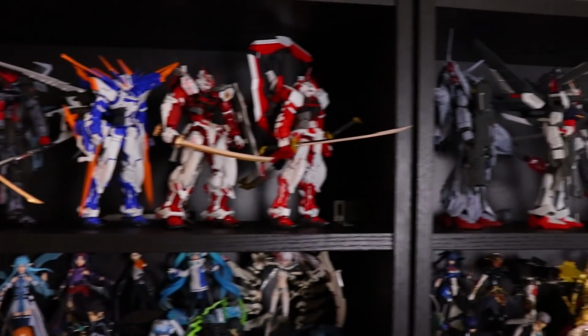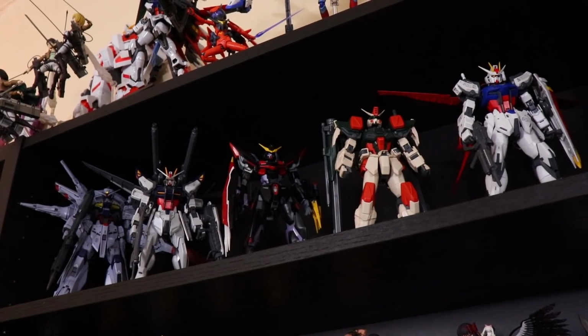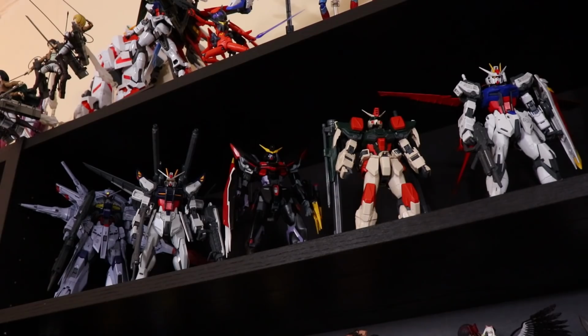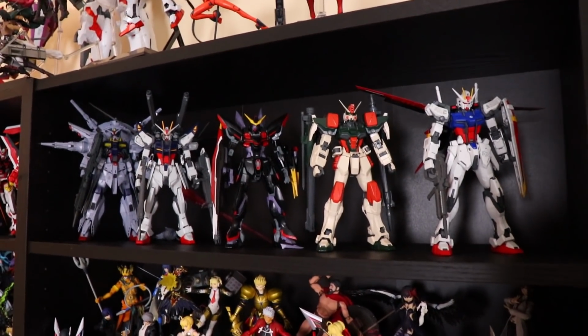So my loose way of how I have organized these right here is, this section here of course was meant to be the main mobile suits from Gundam Seed, but as you can see I don't have the Dual Gundam Assault Shroud. One more thing that I missed, because I think I was away from Japan for a month, and by the time I came back I completely forgot to get it and never got it since. Definitely something for the short list to fill out that little section.